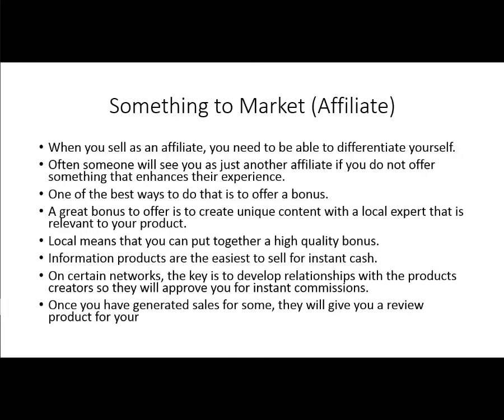Now, once you have generated some sales for some of these people, they will give you a review product for your time. So in other words, you're going to want to get that review product because that's going to help you to create the right kind of offer. So finding something to offer means you are marketing as an affiliate. You are going to basically make the sale, and you're going to get part of that sale as your compensation.